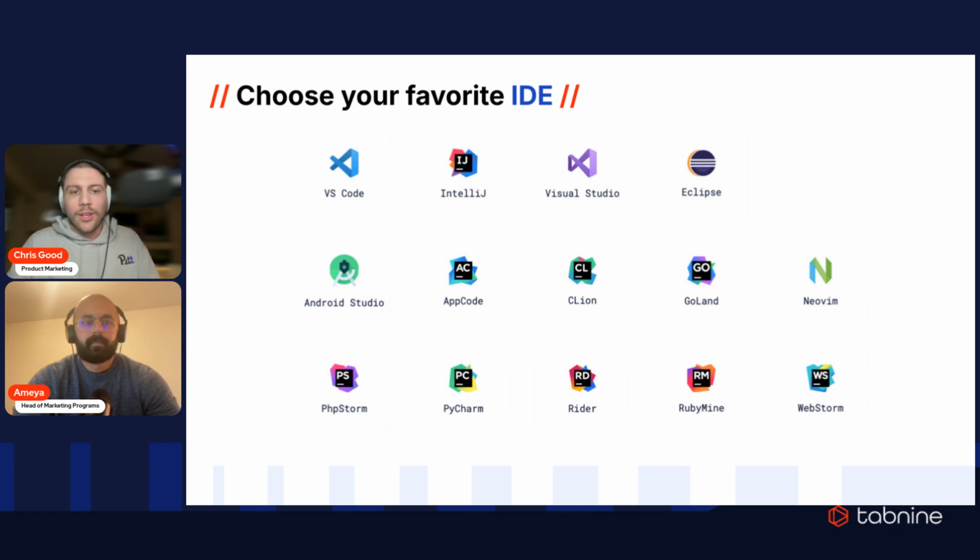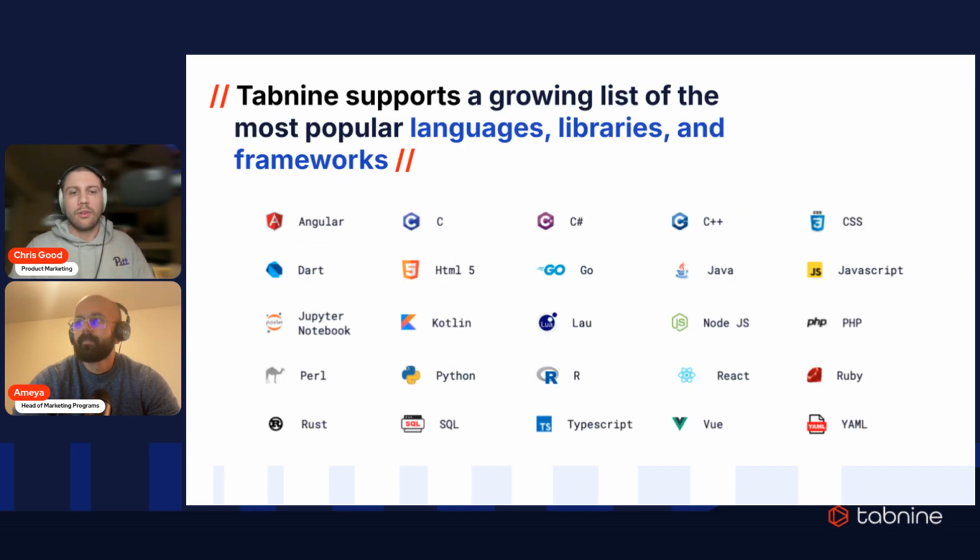Just want to go over really quickly, Tabnine supports all of your favorite IDEs. Really want to emphasize that we will meet you where you feel comfortable. So VS Code, Visual Studio, the entire JetBrains family. And when it comes to our language support, we support the most popular languages, libraries, and frameworks as well. Roughly 600 languages and frameworks are supported currently, with an ever-growing list.